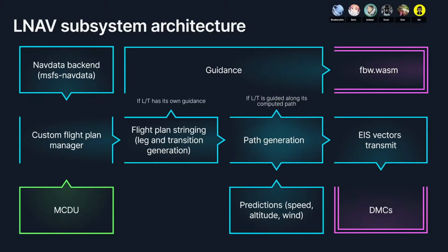We then have the custom flight plan manager, which is the interface that allows modifying and sequencing of flight plan elements. So when you insert a procedure or delete a waypoint or add one, do a direct to, this is the part that really takes care of that. This is, of course, receiving commands from the MCDU, which is a computer you use to interact with the FMS.